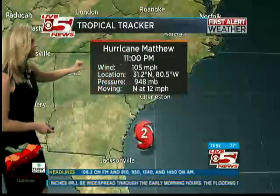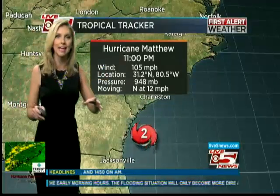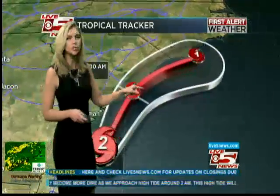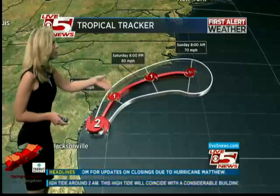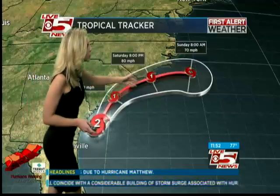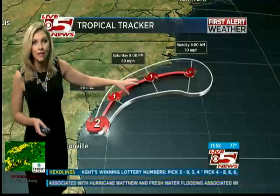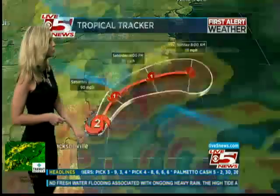Let me show you right now the track, though, moving north at 12 miles per hour. It's still a Category 2 hurricane, 105 mile per hour wind speeds, as we take you through the rest of the night. As it's approaching our coast, it looks like it wants to weaken a bit to a Category 1. We'll continue to track that for you. It's still going to ride pretty parallel to the coast here, but very close to our coastline. So we'll continue to track to see if the impacts are going to be elevated or about the same. And then it will still continue to push out to sea.